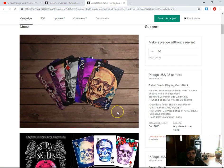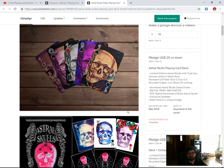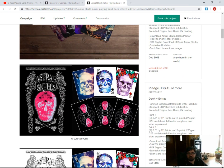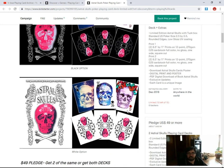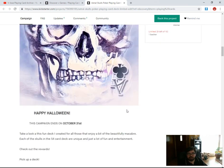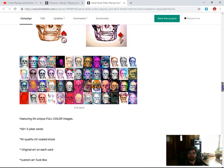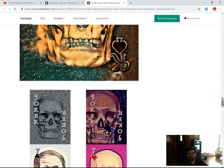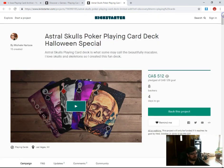At least it's not half-naked women like most of his other decks. But it's just a very generic skull along the faces. A very cheap, poor imitation of a Skull and Bones deck on the back design. It's black and it's white. Absolutely horrible in my opinion. I mean, it's just terrible. Who would want this deck? You'd have to be an absolute diehard fan of skulls to get this deck. You'd have to have skulls all over your house. I don't know who else would want this deck.